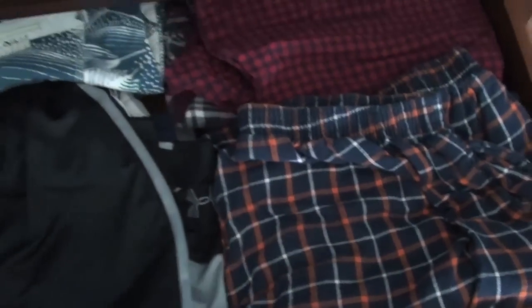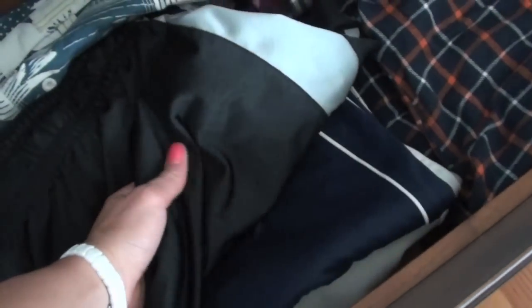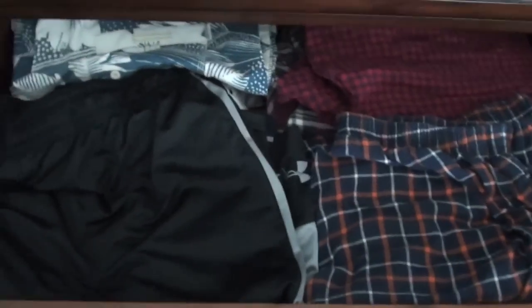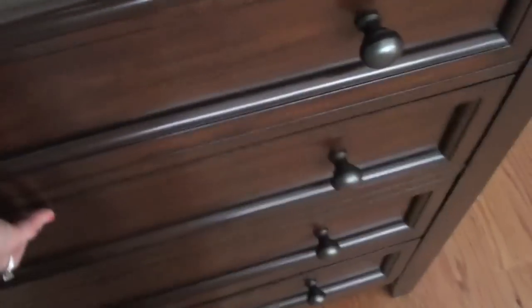I think he has something like eight pairs right there. And then he's got his swimsuits in the back here and his mesh shorts. This is what he mainly wears in the summer and warmer months and also what he works out in. His clothes don't fit as nicely because they're much larger than mine, and he's a boy, so he messes them up. So they don't look quite as neat as my drawers.